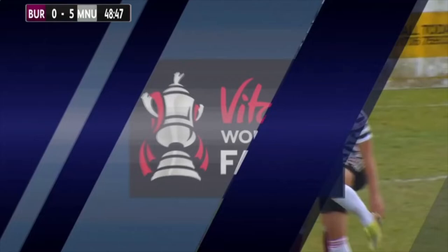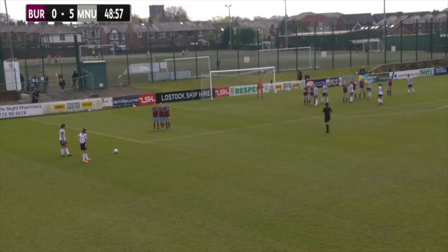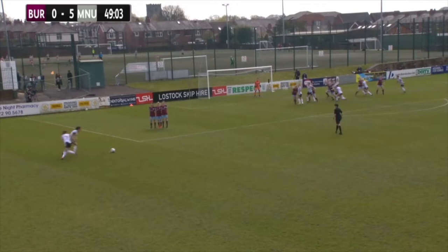Again, three players standing over it. No, Katie Zellum decides it's not for her, so she leaves Toon and Staniforth. I'd imagine it's going to be Staniforth, Joe, because she's been dangerous with them so far. Yeah, she's whipped in a few great balls early on. Well, it is Staniforth with that right foot.